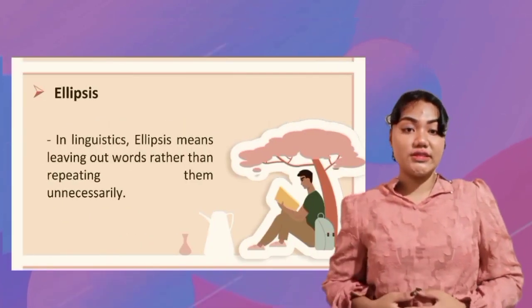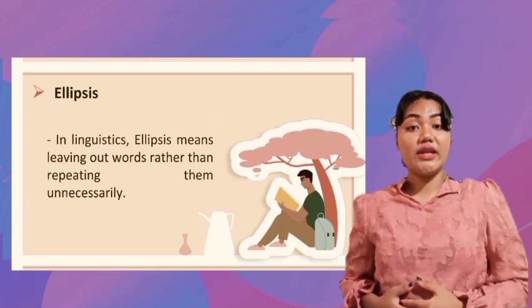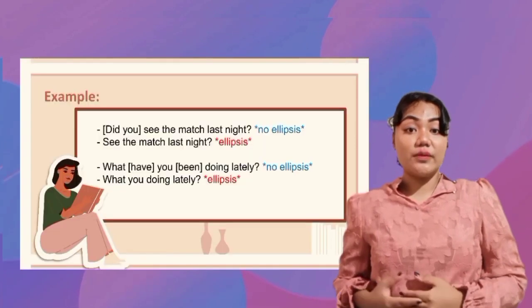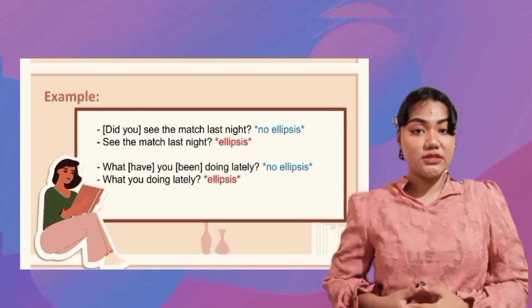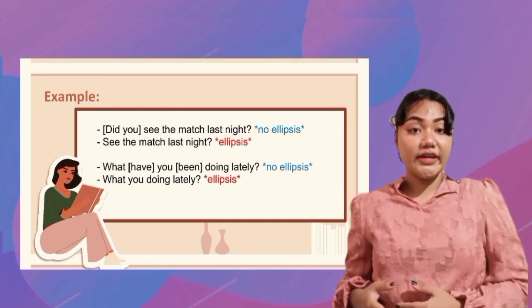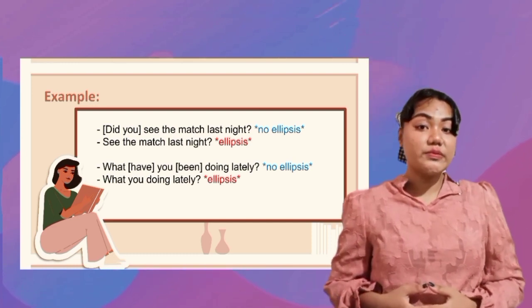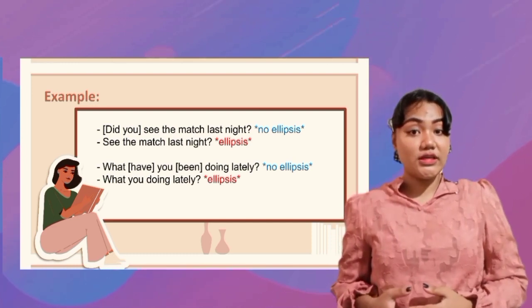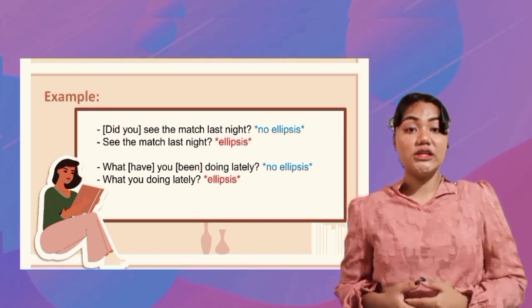Ellipses. In linguistics, ellipsis means leaving out words rather than repeating them unnecessarily. The following example showcases sentences with no ellipses and sentences with ellipses. As you can see, the items that are left out are in brackets. In fact, when we use ellipses appropriately, no one thinks we have left out anything, and ellipsis is normal and very common, especially in informal conversation.